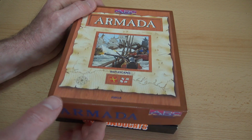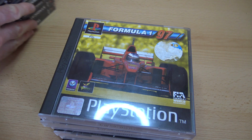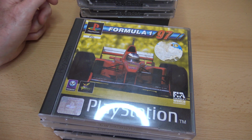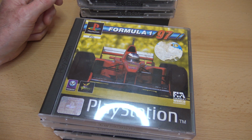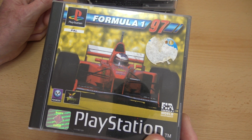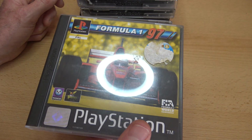So I have still retained, I did bring from my previous abode my PlayStation and all the games I had for PlayStation. So I've got that out and I've been playing games with that, and really enjoying that. The one I'm into at the moment is this Formula One 1997 racing game, which I'm playing each night.